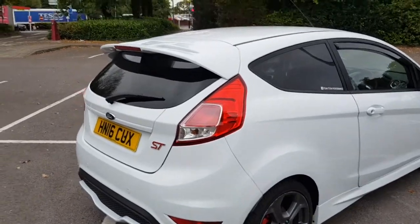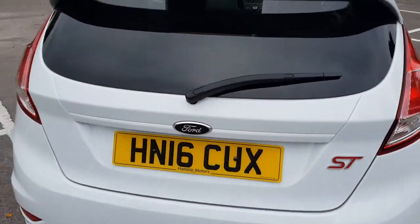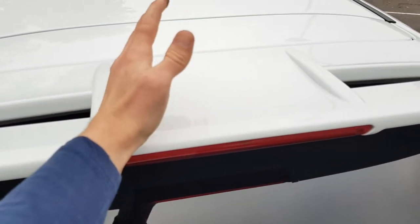Just a couple more things that I do want to do to the car in terms of the aesthetics and looks. So as you guys know, earlier I mentioned the spoiler that's going gloss black, or yellow or blue. Really not sure at the moment.